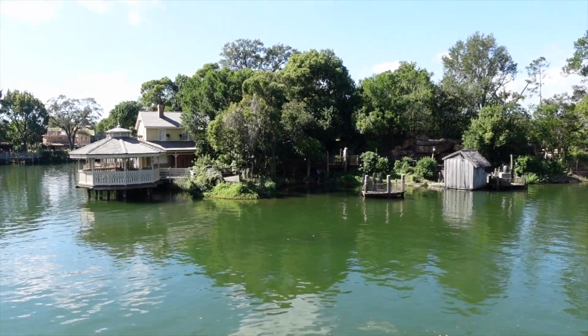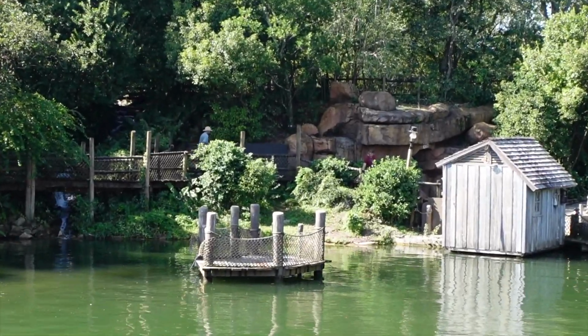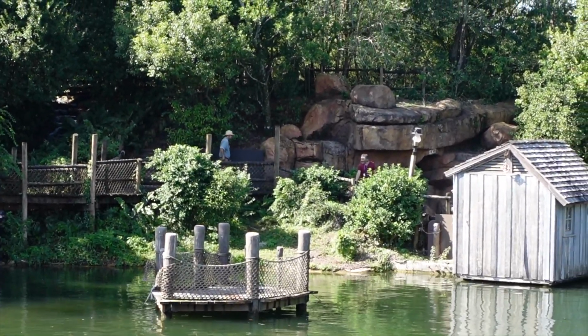The other side of Tom Sawyer Island. Part of the cave system you can walk through.